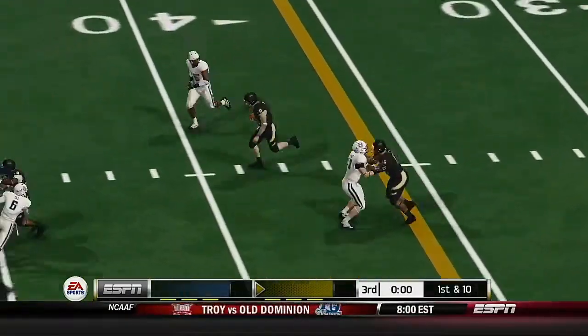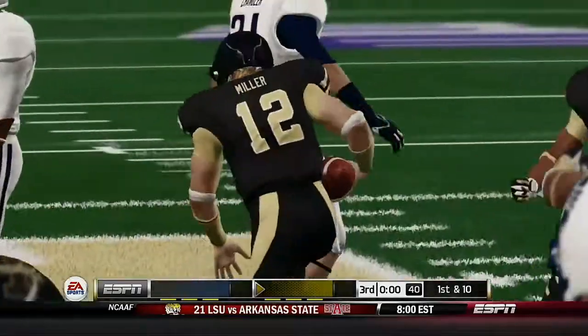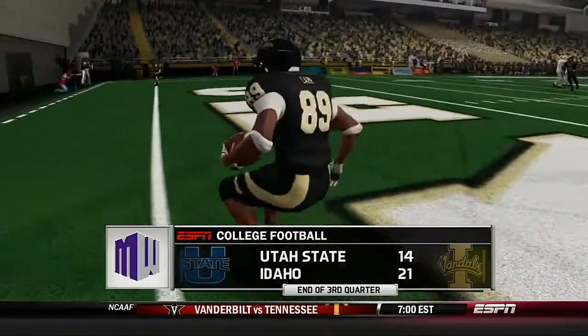Play action here. He's going to scramble. He takes off. Brought down at about the 45. So at the end of the third quarter, Idaho leads it 21-14.